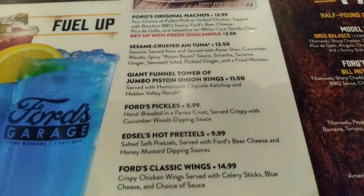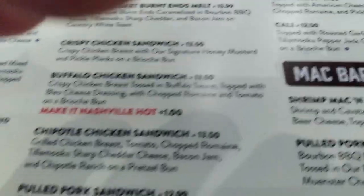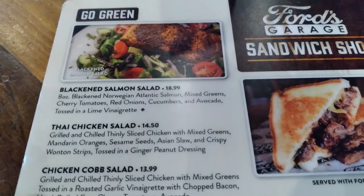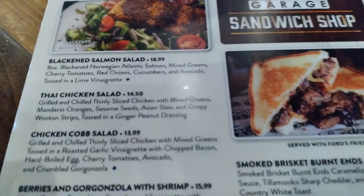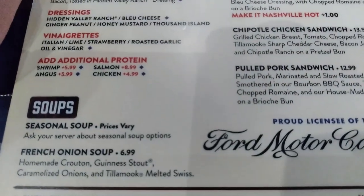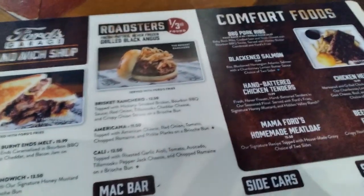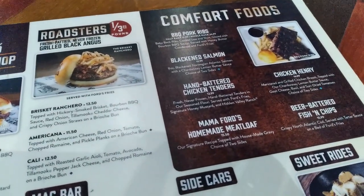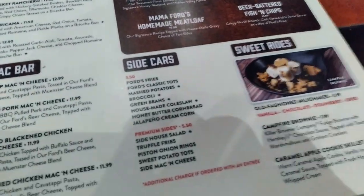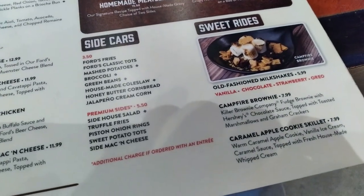These are some of the other appetizers. Okay, thank you. Here's some of the other items. Everything looks really good. And I haven't wanted to come to this place forever. Well, you can find the menu online. I've seen it before on there. I looked it up before we came here.